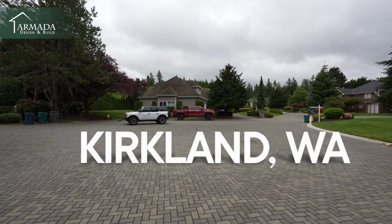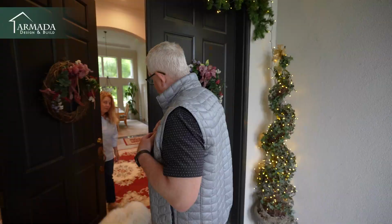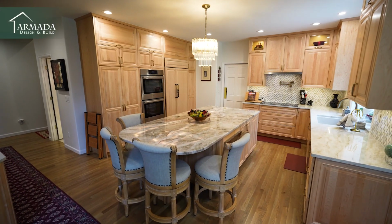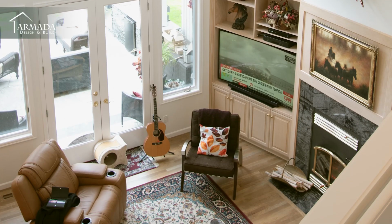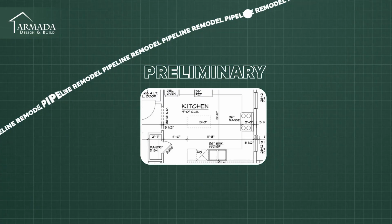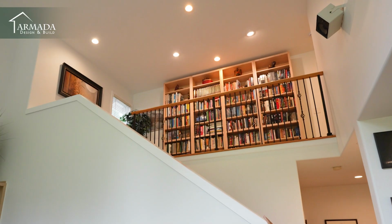Kathleen, tell us a little bit about your experience in the process of getting through the early phase, from preliminary work through the design and detail work, and then construction.